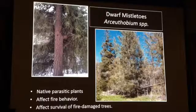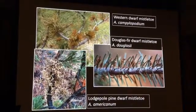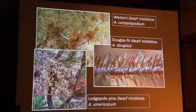We have 4 dwarf mistletoes. I only have pictures of 3 of them, but each dwarf mistletoe is specific to a host. So we have a western dwarf mistletoe that affects ponderosa pine. We have a lodgepole pine dwarf mistletoe in lodgepole pine. We also have a larch dwarf mistletoe in western larch. And then we have the Douglas fir dwarf mistletoe.